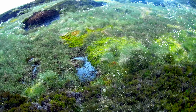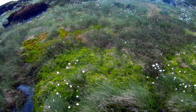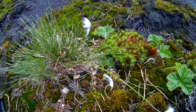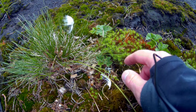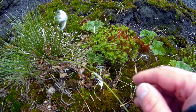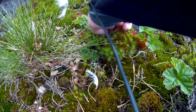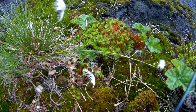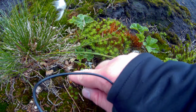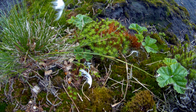Down in the bottom here we've got sphagnum moss, and we've got various other types of mosses and lichens as well. You see here obviously we've got heather, but we've got this plant here, which obviously I'm not a botanist, so I don't know. These ones here are cloudberries, cotton grass. You've got this kind of moss, which is the normal kind of moss by the looks of it, what you usually get. You've got some kind of fungi growing here as well.